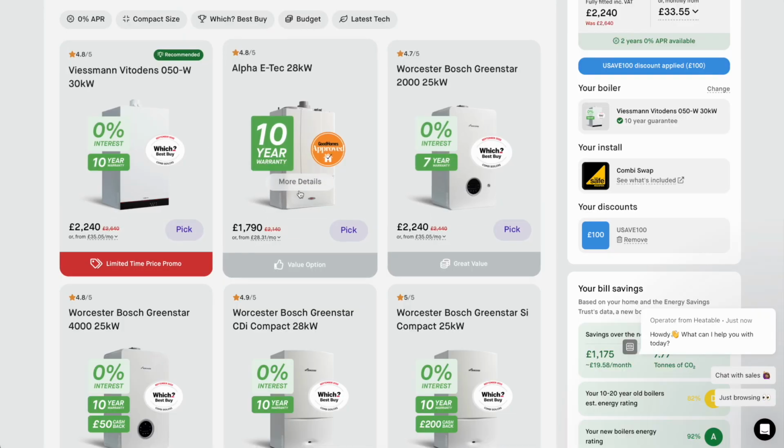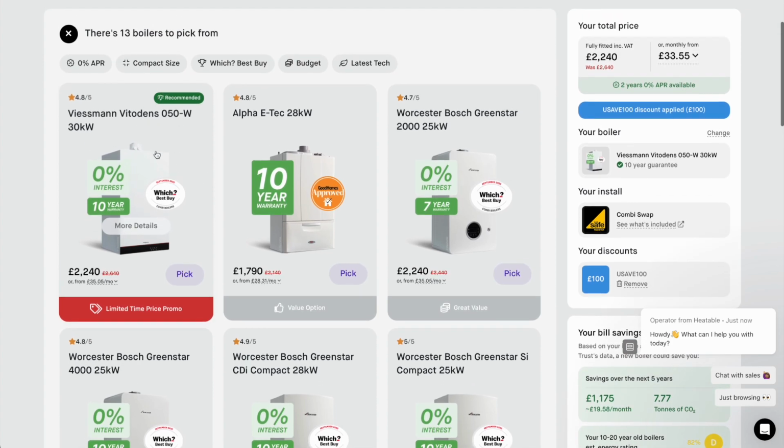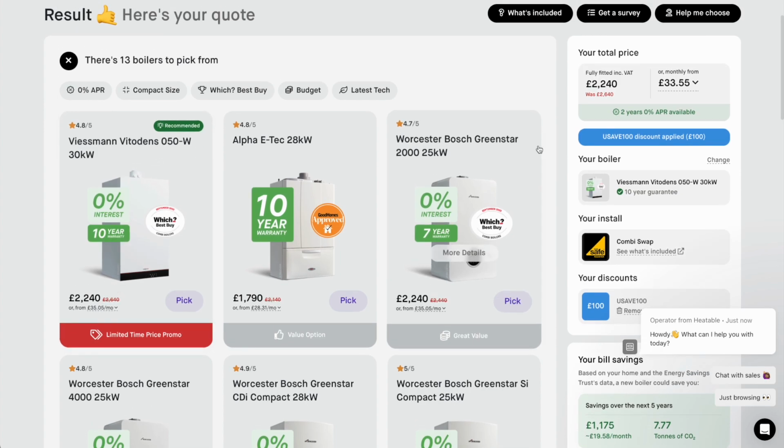Basically, my process of choosing one was to find the ones that I thought were most suitable for me, so certainly more towards the budget end. And then I went off onto YouTube and I looked at some different reviews for them. And I ended up avoiding this Alpha one because whilst it has got 4.8 out of 5 on here, they're not known as the most reliable company, so I was between the Viessmann and the Worcester Bosch, and in the end it was a 10-year warranty and the look of this boiler that did it for me. So this was the one I went for, and the one that you're going to see installed in this video.